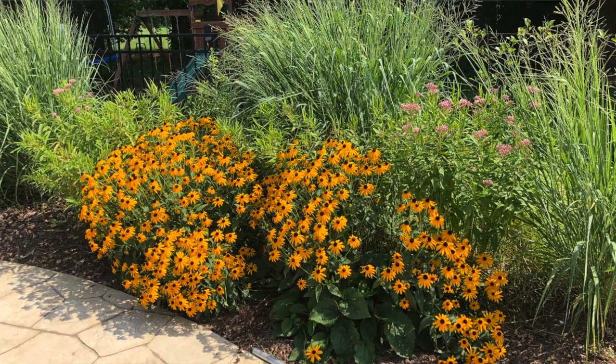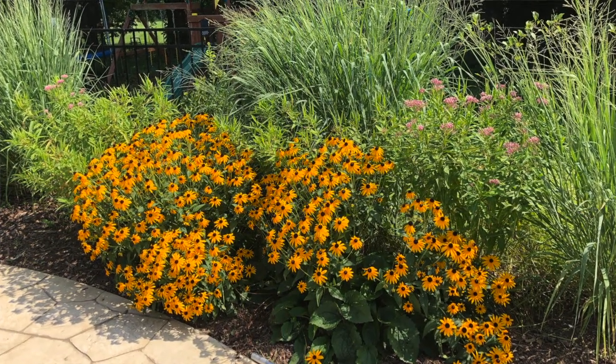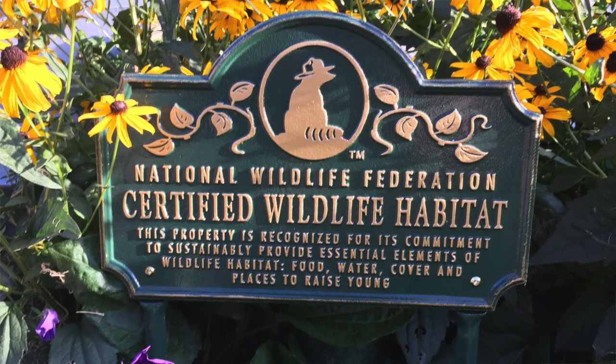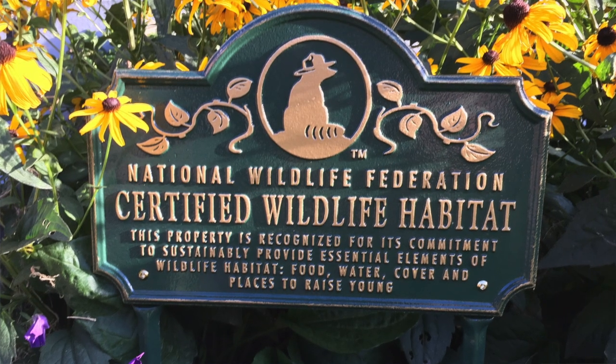And I guarantee you, if you follow those 5 things, you're going to create a garden space that not only is beautiful, but it's going to be part of the local ecosystem and really help out amazing wildlife species that could really use our help right now. They're also the 5 things that you can do if you want to earn certified wildlife habitat status for your yard or your garden from the National Wildlife Federation.